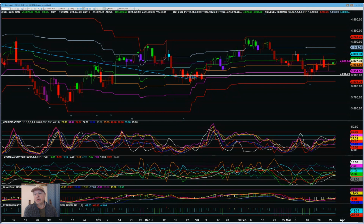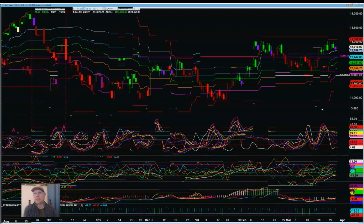Still a bit more negative when you look at it from a DOC, but at the end of the day, the S&P really hasn't been the lead on this. It's always been the Nasdaq. And from an MBI reading, that Magenta staying above yellow the entire time from the original breakout has been consistent, but you can see how erratic it's been, where we had the white lead, and the fact that it's above the 25 adds to the strength on there.